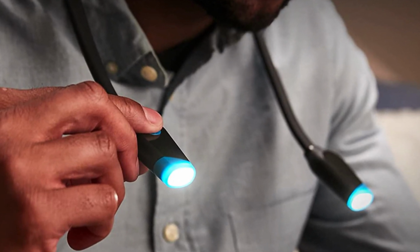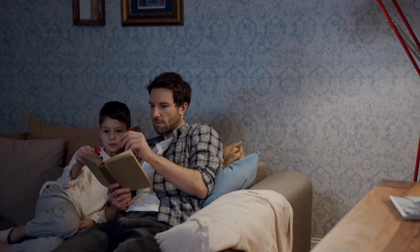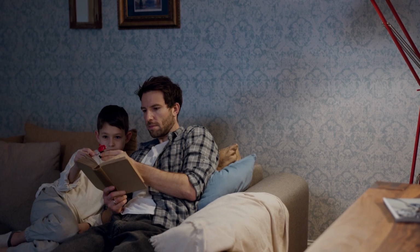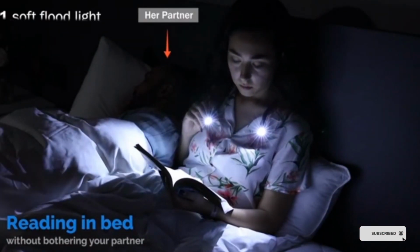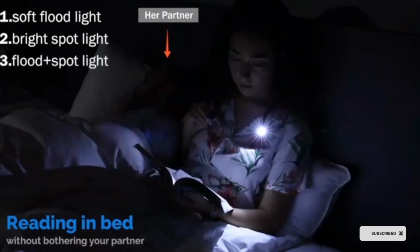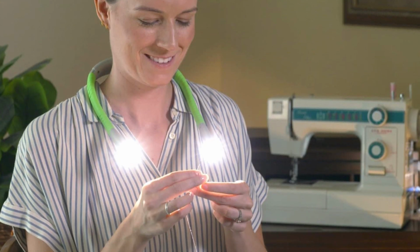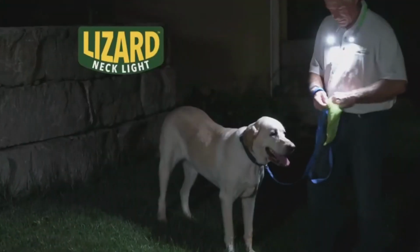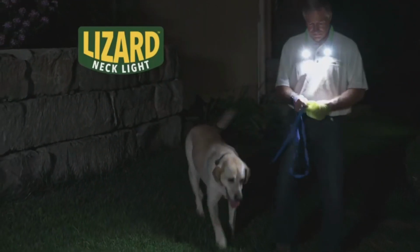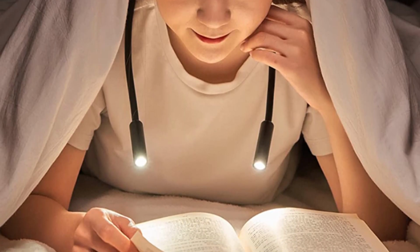In conclusion, the EZRED Anywhere Bright Magnetic Neck Light, Alien Lizard Neck Light for book reading, Gvisa hand-free neck reading light, Vecchier rechargeable LED neck light, and Energizer LED rechargeable neck light are all excellent options for those looking for the best neck reading light. Each option has its unique features and benefits, so it's essential to consider your specific needs when choosing the right one for you. We hope that this video has helped you find the perfect neck reading light to enhance your reading experience.